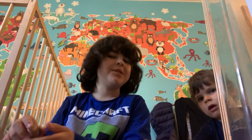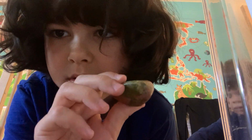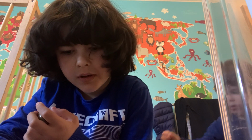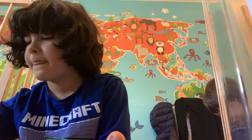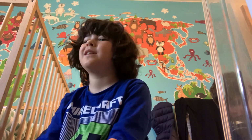This might end up 30 minutes. Okay, so this looks like the previous one, but it's an acolyte, South Africa. I'll put that there. Not much to mention about it, only that it looks like a zombie penguin.